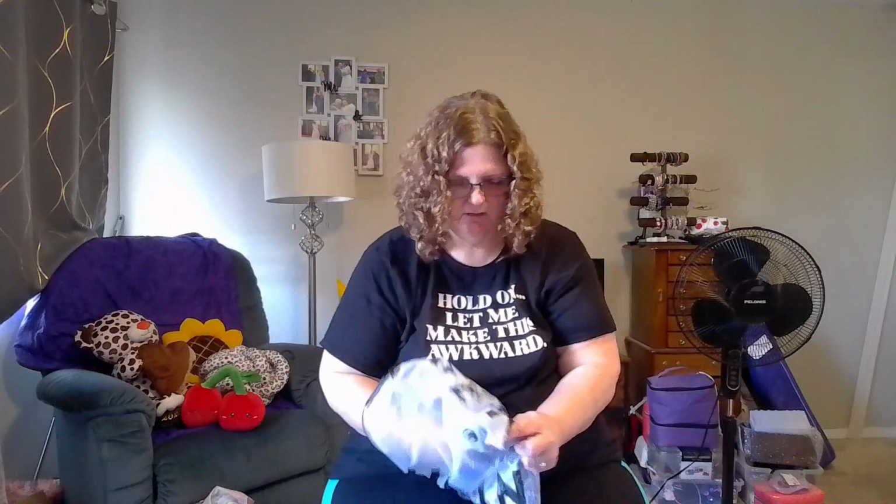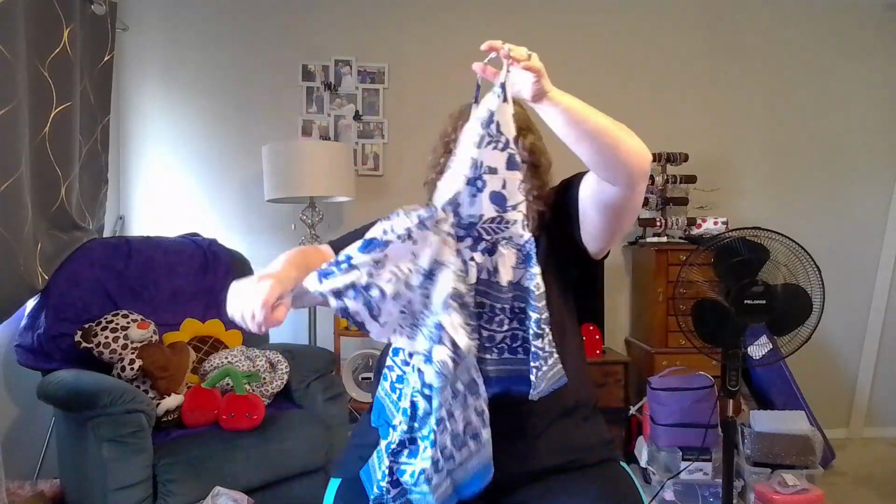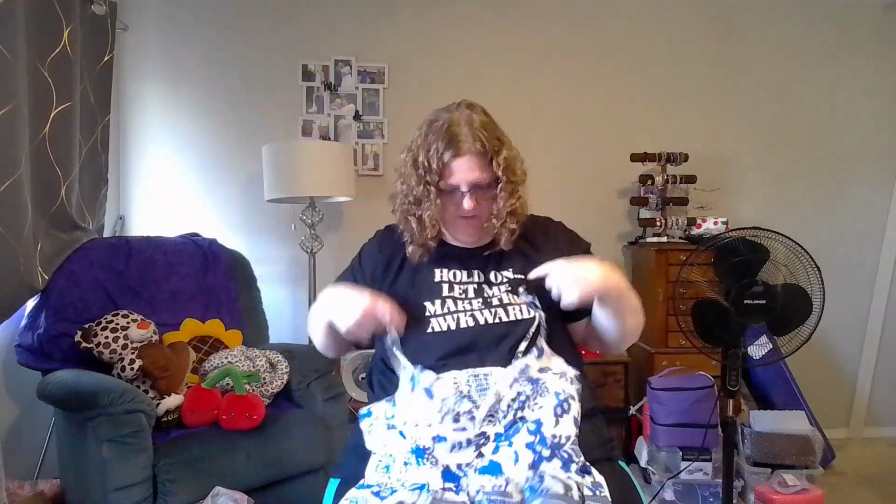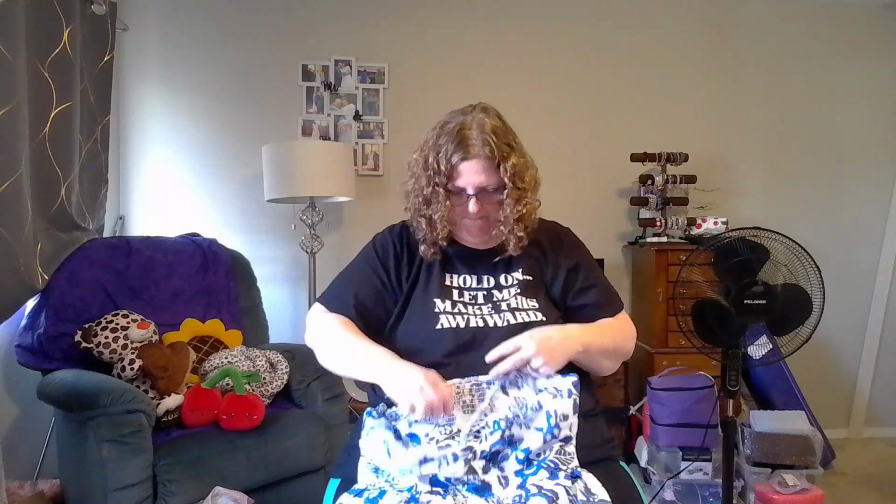Well, this is the blue and white top that I've been waiting on, which is good. I'll try those shorts on with this. Then it's a blue and white top that I've been looking forward to getting. It feels like it's the woven material as well. Polyester elastane blend. Okay, here's the blue and white top from Shein.